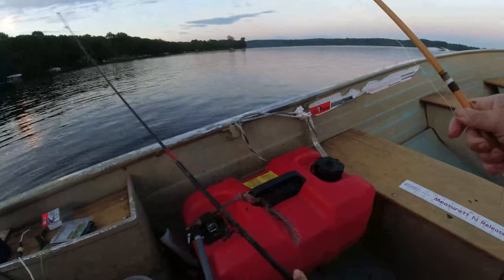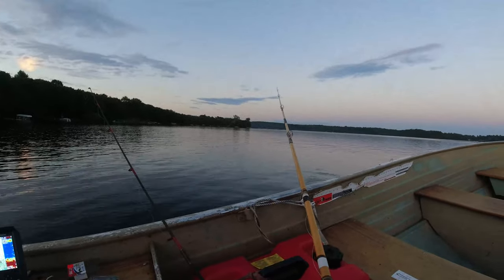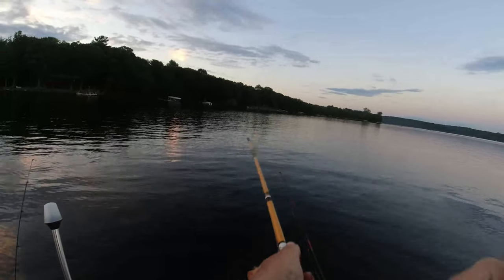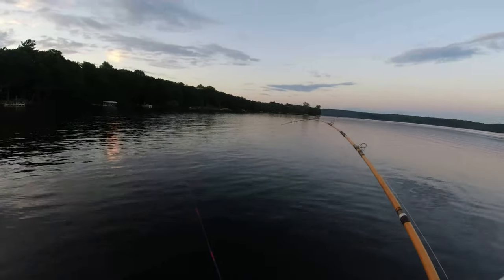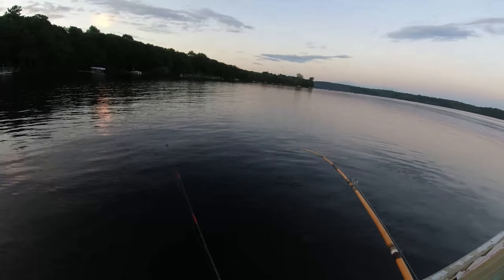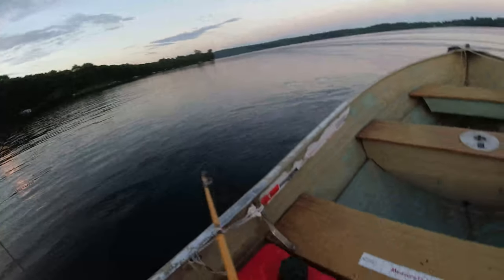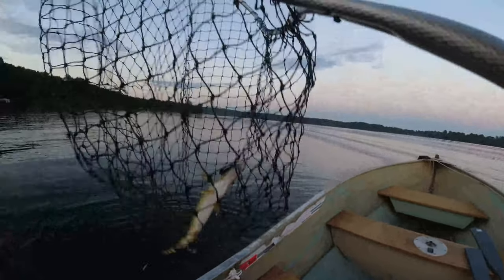I think we got something going on this one. Yep, got something going on this one. We just threw this one out. Oh yeah, there we go. Oh, made something jump. I think we're getting caught in some weeds. Oh. Another nice walleye.